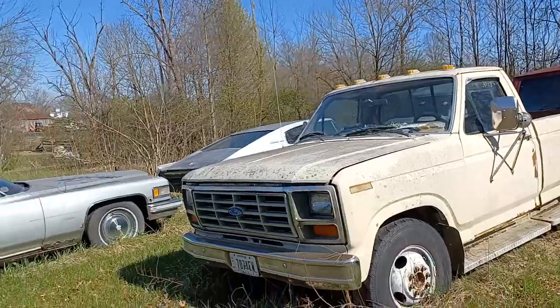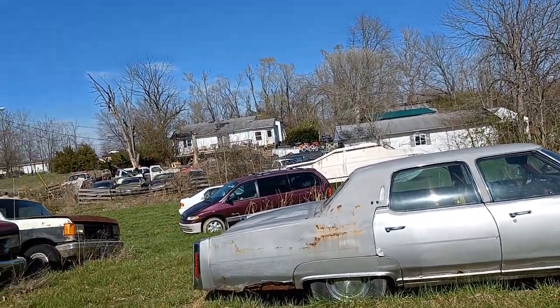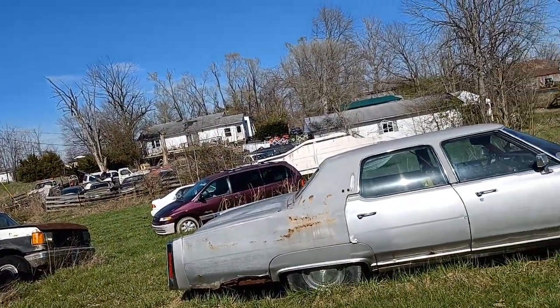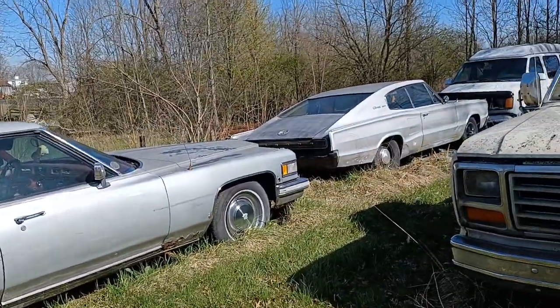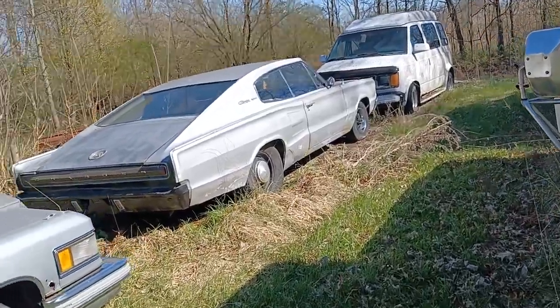It's weird how we get these Cadillacs like this one and the Coupe de Ville, and then we get a parts car. We get one and another one spawns just like it, like the video game. It's really strange. Our next car is a 1966 Dodge Charger.